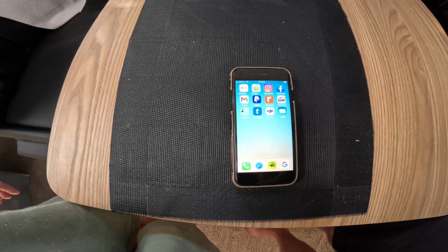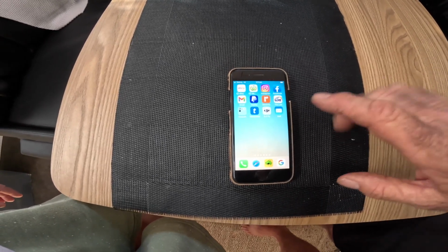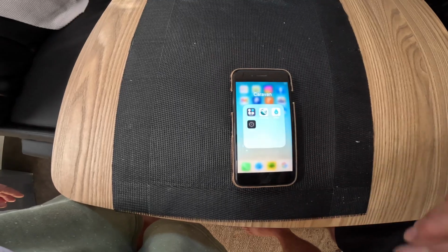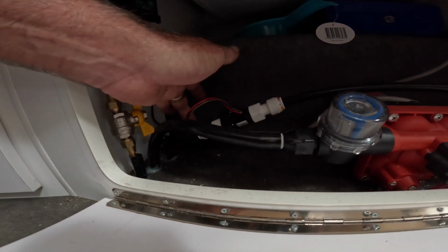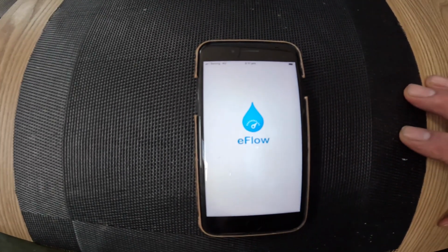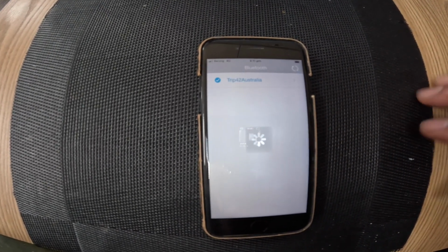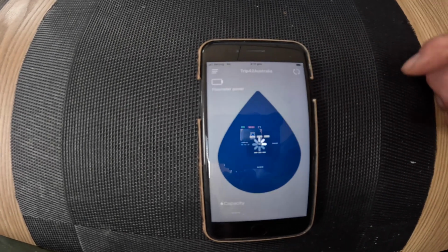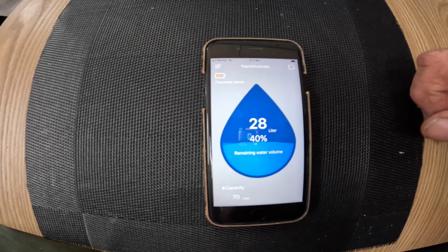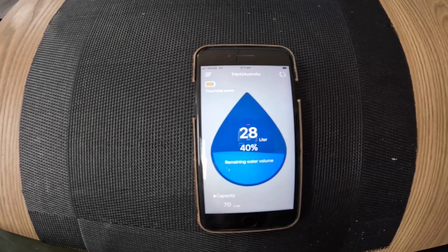Once I've put water back into the water tanks, next thing I do, so we know how much water we've got in our tanks, is I go to my mobile phone. I installed in the caravan a Topargee flow meter, which comes with an app, which is this one here, called eFlow. And I just open that up. You can see it's selected me because it's Bluetooth to my phone, so I just swipe to 2, and it tells me what my current water is. So at the moment I've got 28 litres in the tank, and I'll tell you how we come to this a little bit later on.